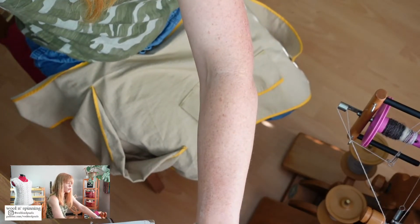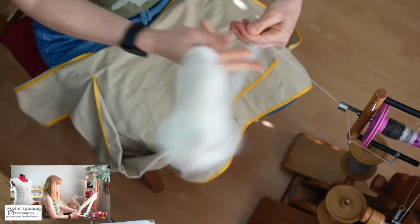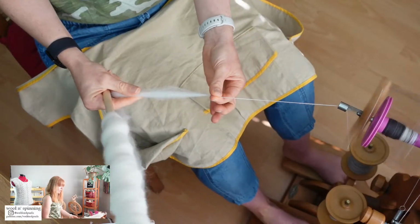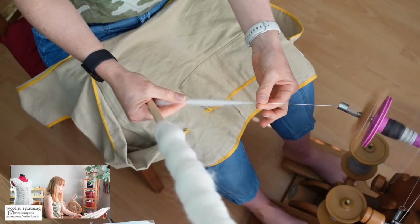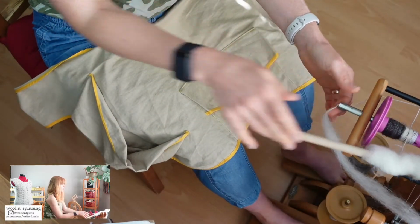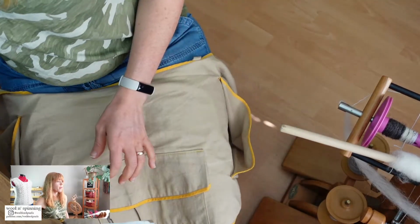So you want to sort of reverse engineer your spinning. So if you want to finish with 4 twists per inch, you need to reverse engineer how many twists you're putting in, so that you end up with the right amount. I can't have so many things going on when I need to explain the math.